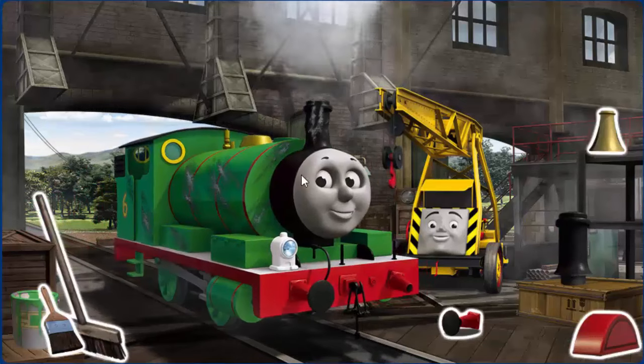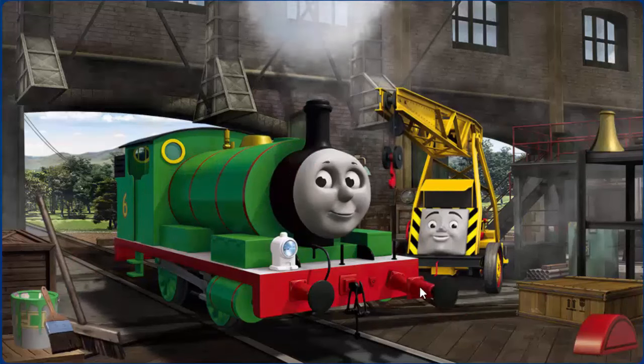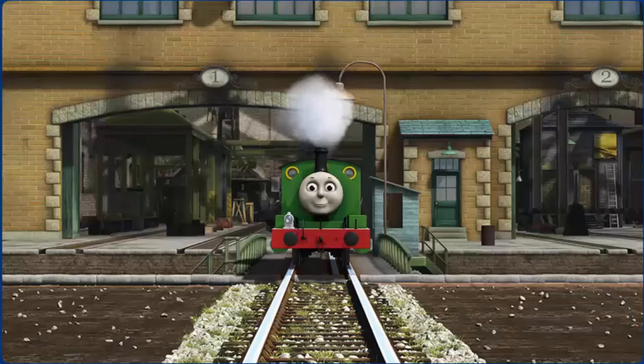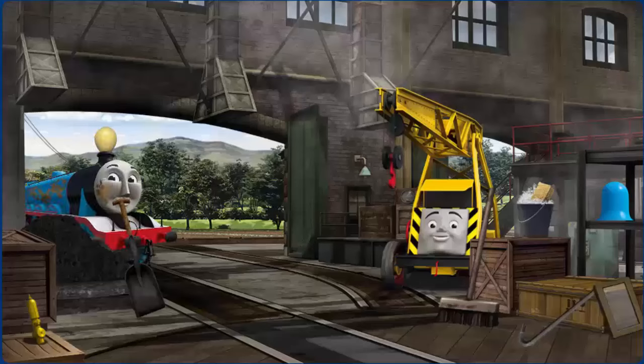Percy's buffer is broken and his paint is scratched. Great job, but there's still more to do. Percy's buffer is broken. That's right. Percy is ready to get back to work.